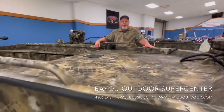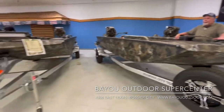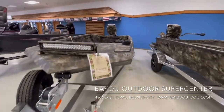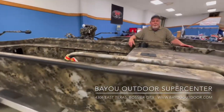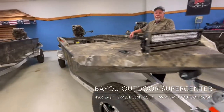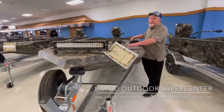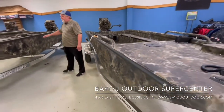Today we're going to talk about the new XL mud boats that we just received in. These are very, very hard to get. So first of all, let me say, if you're looking for a mud boat, supplies are very limited through the end of the year. So if you're interested, you need to come by and take a serious think about getting one. Some really unique features.